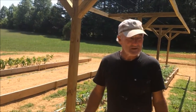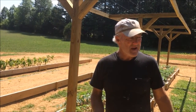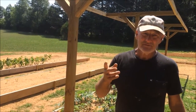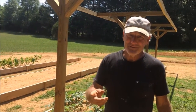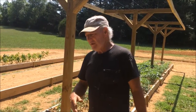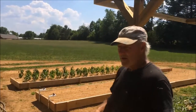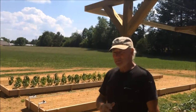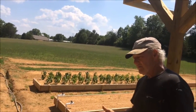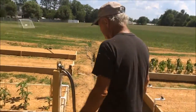Now, fighting the bugs, which we have started, that's a matter of experience, because I've seen bugs and don't know if they're good or bad. But we've got organic. We've used the Ultradon, the sprays, and so forth, and we just have to get on a good maintenance program to keep them away, rather than let an infestation happen, because that's harder to deal with.